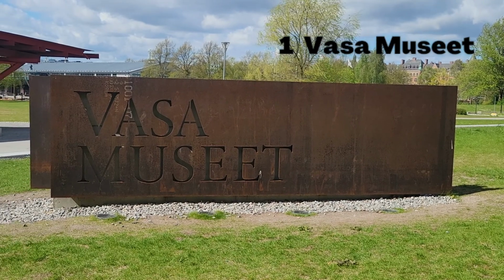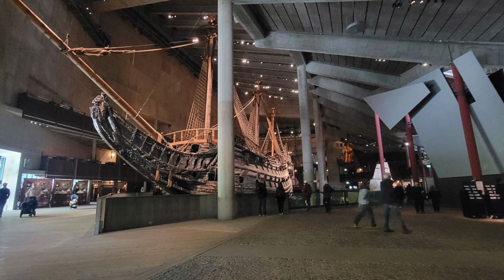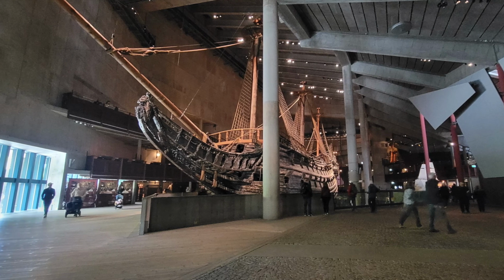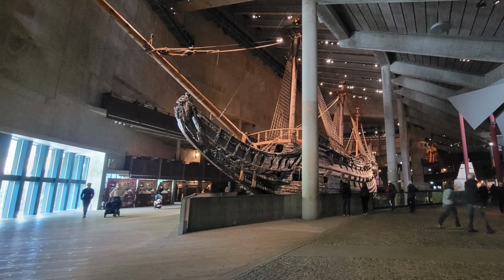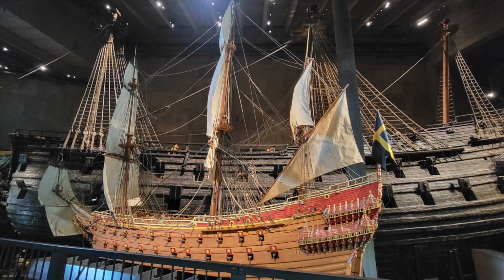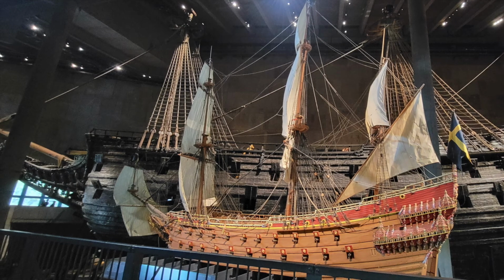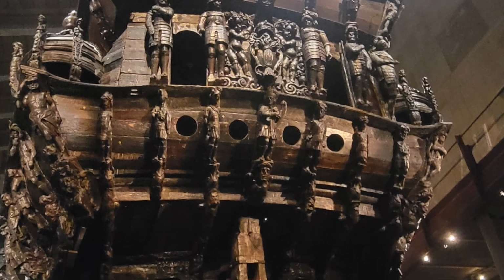The Vasa Museum was built for the ship named Vasa after King Gustav II. It was built as a warship in 1618 and was supposed to be unsinkable, but due to poor design, it sunk within minutes of its inaugural sailing. The top was too heavy with cannons and the base was too narrow. The slightest breeze toppled it over. Amazingly, the ship sat preserved in the harbor until the 1960s when it was discovered and raised to the surface.